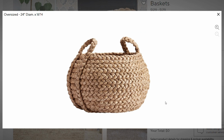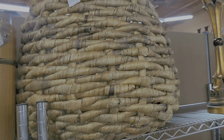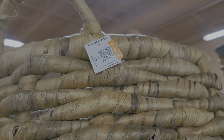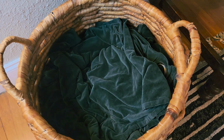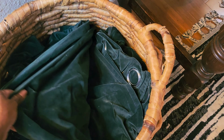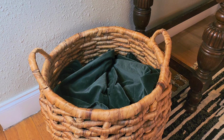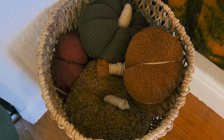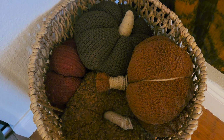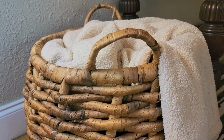My inspiration came from this large oversized basket, and I was able to find something similar at the Goodwill. It looks small on camera, but it is quite large in person, and you can't beat $5.99. I like using baskets for storage, so for example, I recently switched out some curtains, so I placed them in here, and I use this other basket to store some seasonal items. And then for styling, I simply throw a neutral blanket on top, and now I have something that is not only functional, but also stylish.